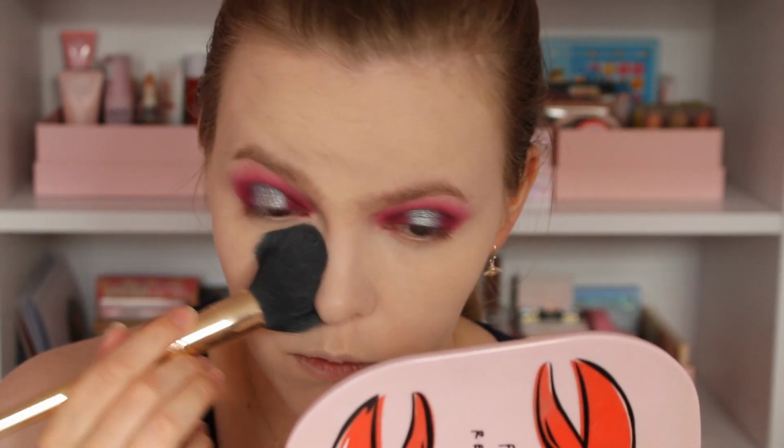None are quite this matte, and I've also just got it down my sports bra, but it's fine because the sports bra will be going in the wash. Yeah, it's a nice enough powder. I just wasn't really reaching for it, and I think part of it is just because it's not as finely milled as I personally would like, but it's a fine enough powder.